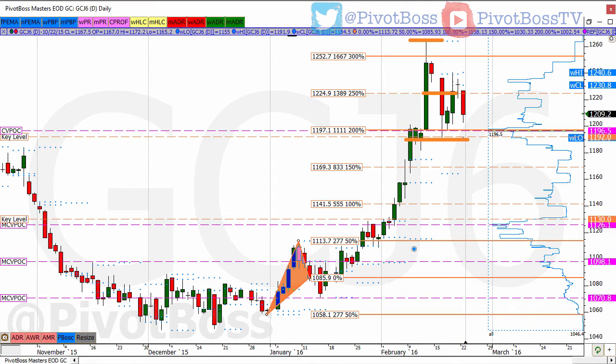So now we have a key range here we're watching on the intraday to see how price plays out of this range. I mentioned before, after a 300% of ADR day on a single session, the highest such session since December 1st, 2014, that's huge. So when that happens, you get a blow off top here, and price drops and drops and drops until it can't go down anymore and pops back up.